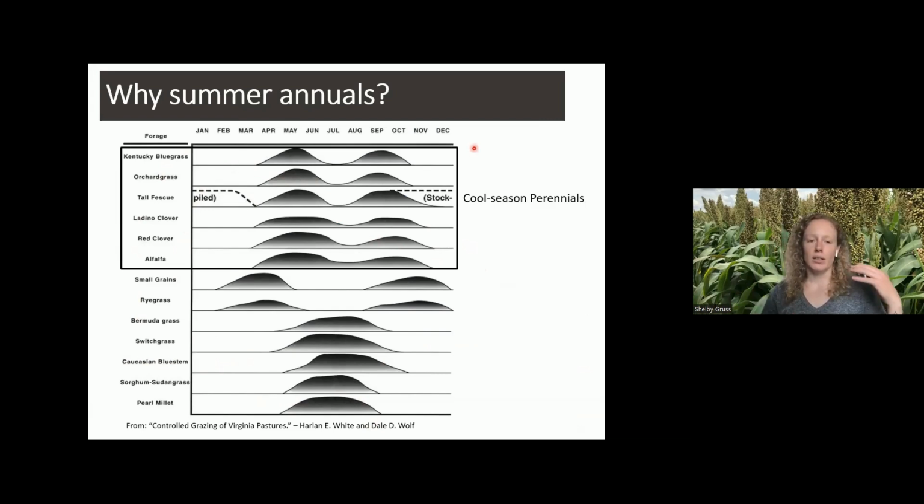we really see them do well in the spring and then as they go into the fall, but they don't do well during the summertime. Our winter annuals, our small grains, some ryegrass, they start to fill in the edges a bit more. So they go up further into the fall and start earlier in the spring. But we still have that missing summer gap with that high heat.